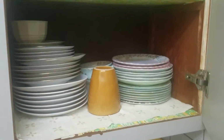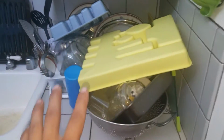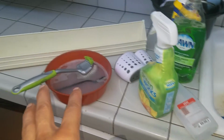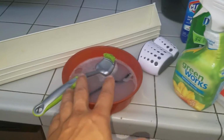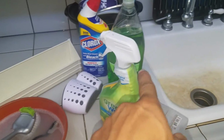It's the only thing clean. Well guys, the dishes got done. The sink, that thing was hard to scrub. These are stuff that was in cabinets I'm still working on. This is the thing I pretty much scrubbed the wall. I used like some Clorox bathroom stuff, a little bleach, along with like this soap.